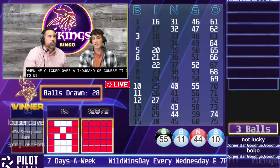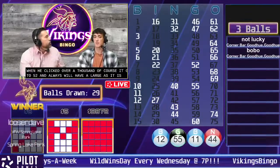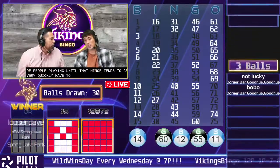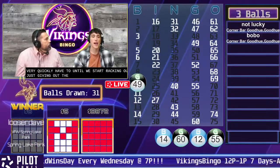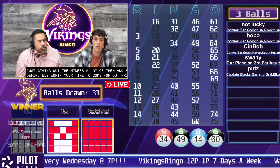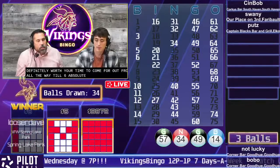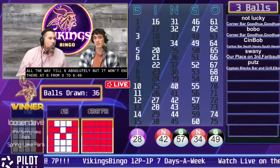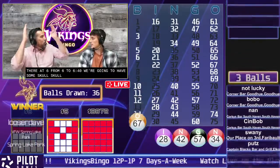And always, whenever that mega is as large as it is, a lot of people play, and so that minor tends to grow very quickly. Absolutely. And so we start racking out, just giving out the minors, a lot of them. And so definitely worth your time to come out from 4 all the way till 6. Absolutely, but it won't end there. At 6 o'clock, from 6 to 6:40, we're going to have some Skol bingo.